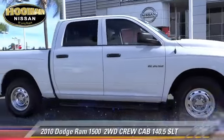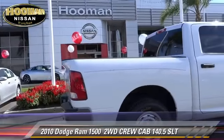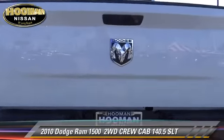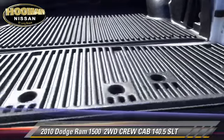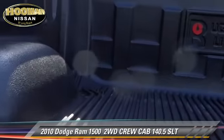The 2010 Dodge Ram 1500 SLT. This is a crew cab pickup truck with an automatic transmission. This vehicle, with fewer than 75,000 miles on the odometer, is well equipped. This Dodge features bedliner, towing package, and tilt wheel.